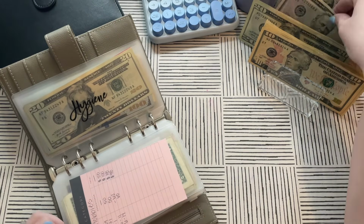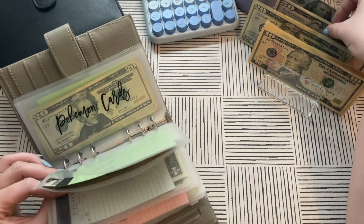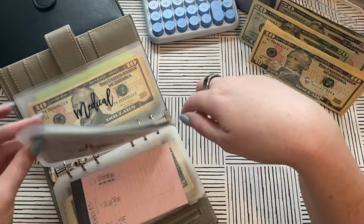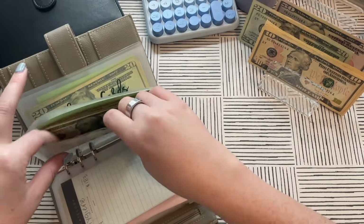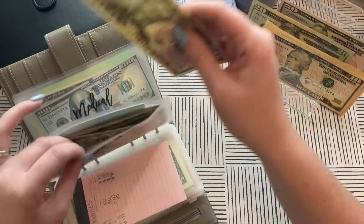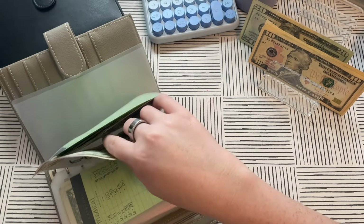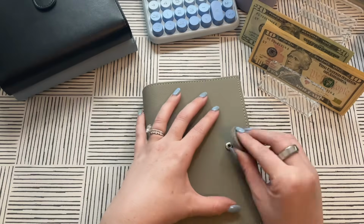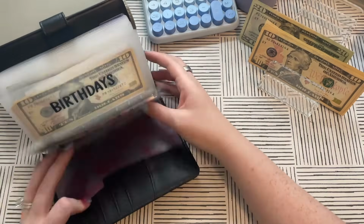Hygiene is getting, is it a 50 or 100? I think it's a 50. Medical's 100? That sounds right. Actually, I probably gave them both 100 now that I think about it. There you go. Pokemon cards gets 50. Ow, I got a paper cut. This is what I get for being so nonchalant and being like la-di-di-da, cash stuffing. What did I get? As you can tell, those ones slightly change, but not by much.